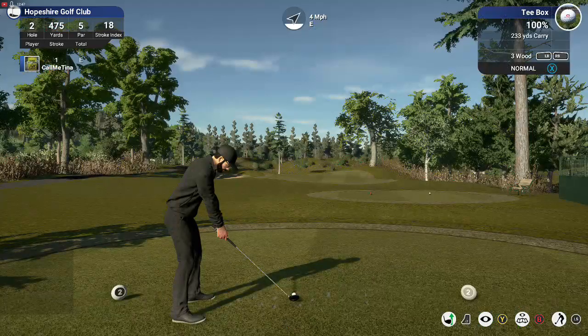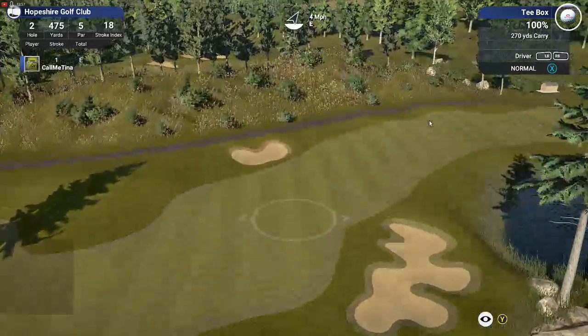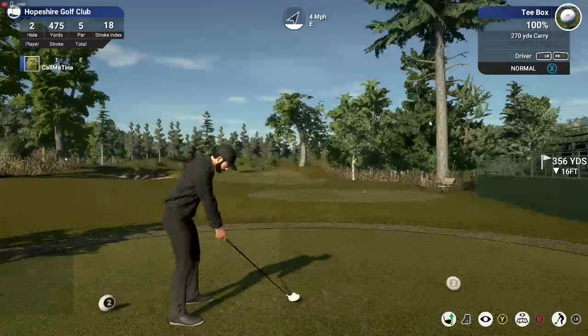All right. Oh, wow. This is going to be a lot of layup shots. Okay, so I'm going to try and shoot over the swamp because the wind is going to carry it a little bit. But I am also going to try this. No, wait. There's a tree in the way. Let's not do that.